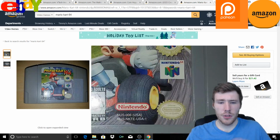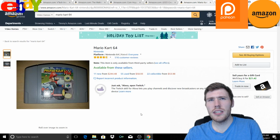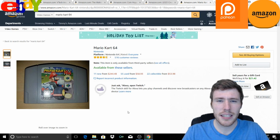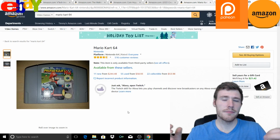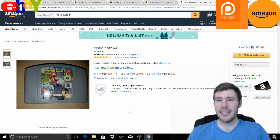This I bought locally. I got this on a local deal. Someone had posted some 64 games. They didn't have any good ones in the picture. That was the weird thing. So here's a tip, guys. If you're looking local on Facebook Marketplace and someone's selling some 64 games, especially if you don't see any good ones, just ask.